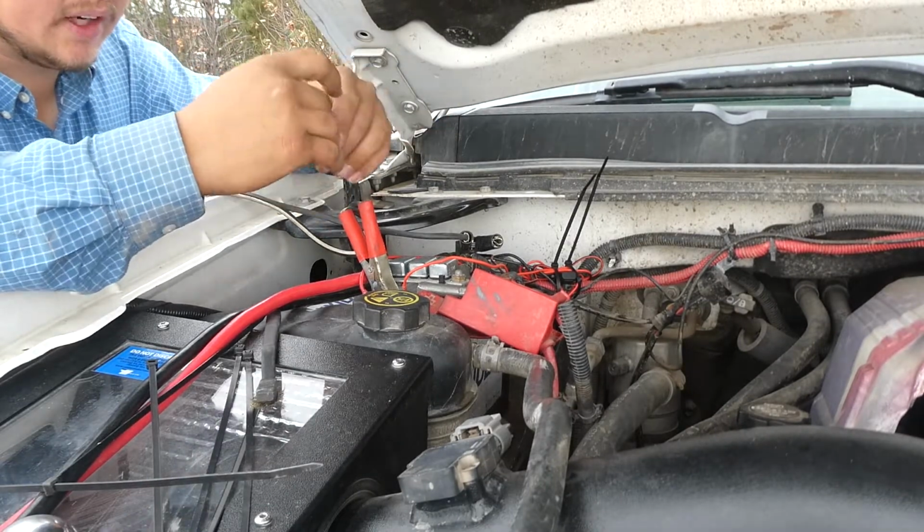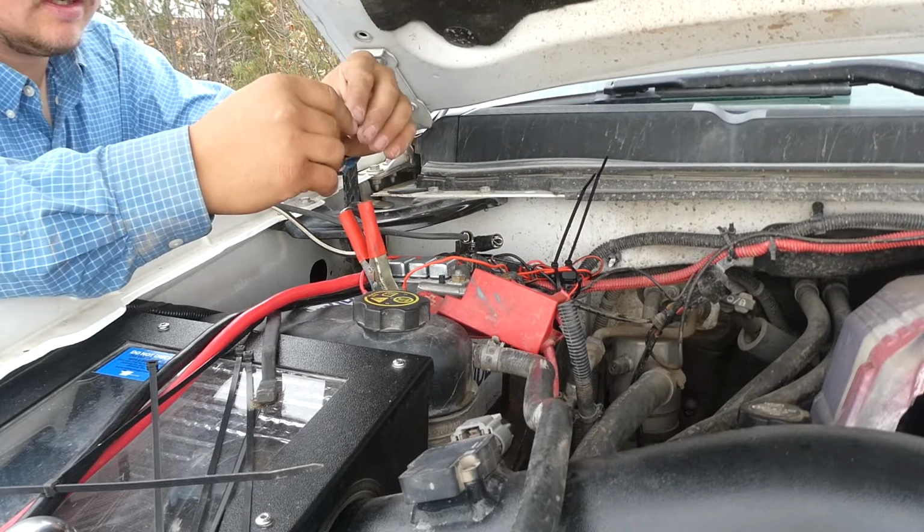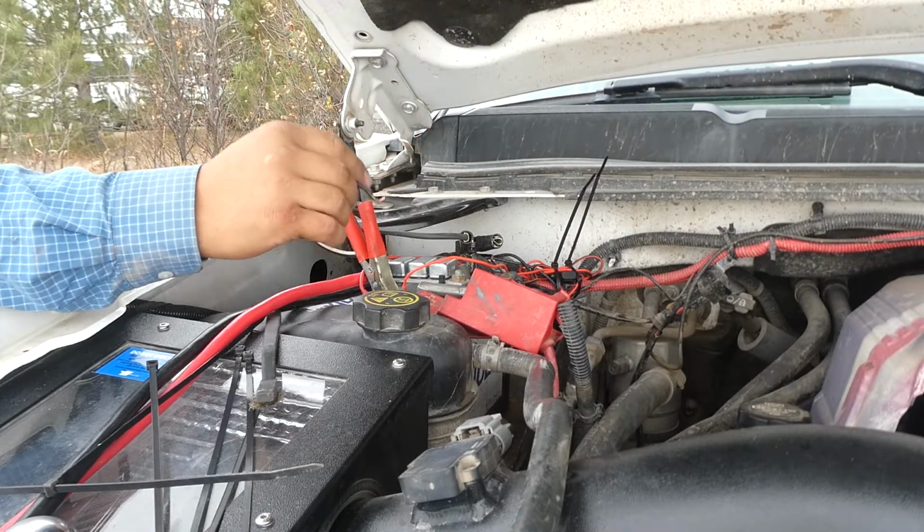So I've messed with the wiring a little bit. As you can see, it's not going to win any prizes at SEMA, but who cares? This ain't a SEMA build. Oh, hang on, phone call.